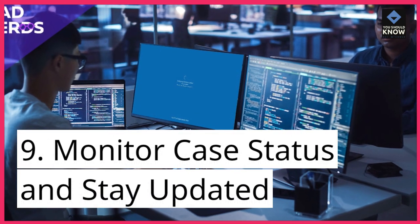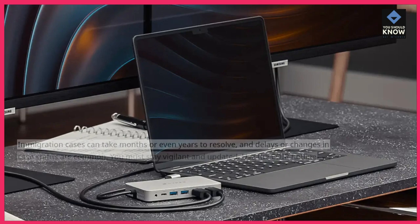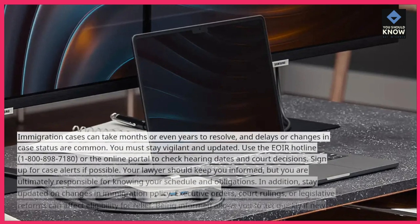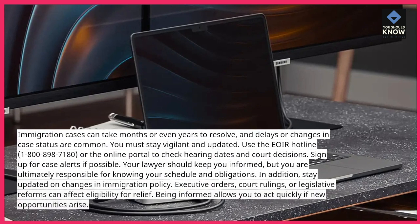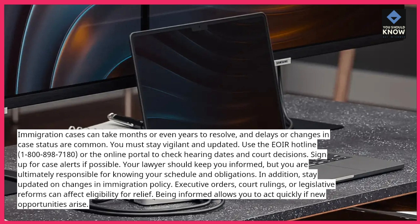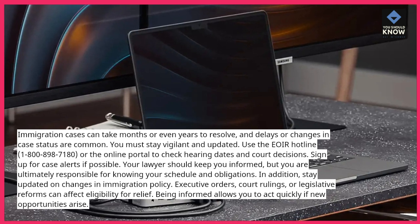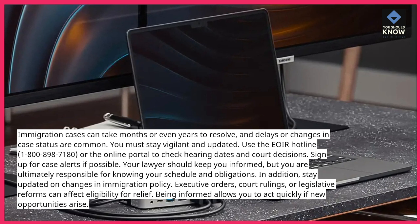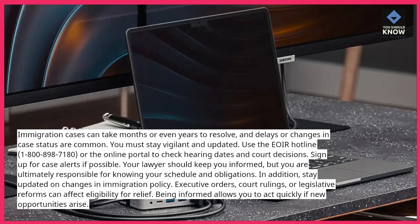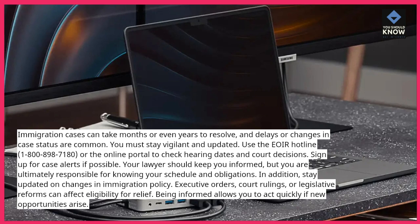9. Monitor case status and stay updated. Immigration cases can take months or even years to resolve, and delays or changes in case status are common. You must stay vigilant and updated. Use the EOIR hotline, 1-800-898-7180, or the online portal to check hearing dates and court decisions. Sign up for case alerts if possible. Your lawyer should keep you informed, but you are ultimately responsible for knowing your schedule and obligations.